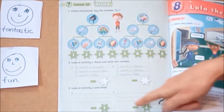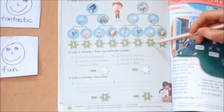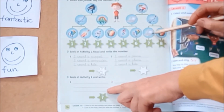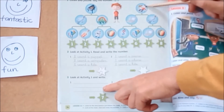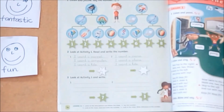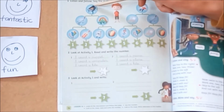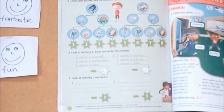Then, for part 3, we go back up. So let's start with number 7. Number 7 and go up. I want a computer. Go up. I want a plane. And up again to the top. I want a puppet. Very good. And you can do the last one, number 3. Write the words. Very good.